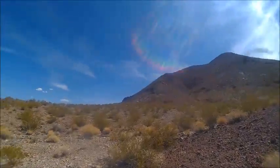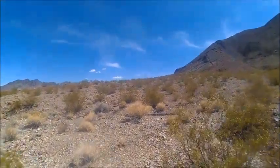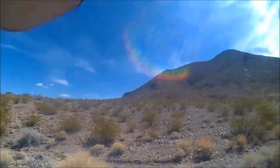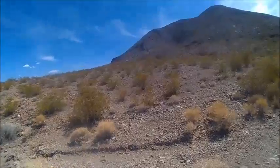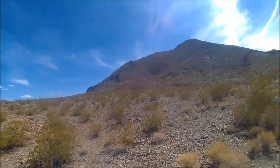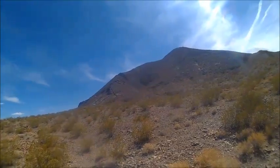There's another guy out here doing a little metal detecting, from Oregon. He's up over there, back in that canyon. Again, a few tips and pointers on where to go out along that area. There's a couple of veins that are exposed to the ground.